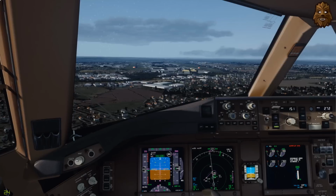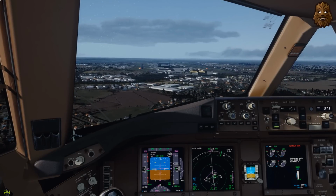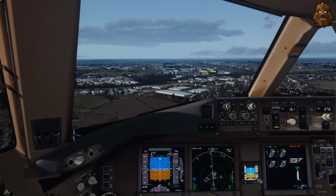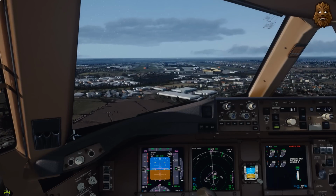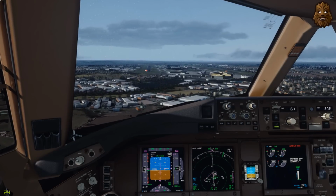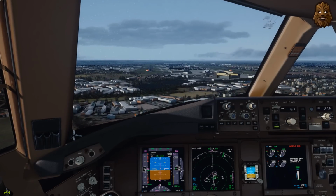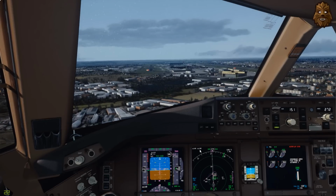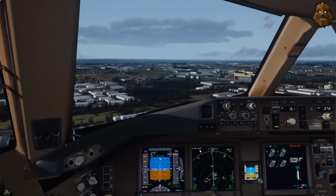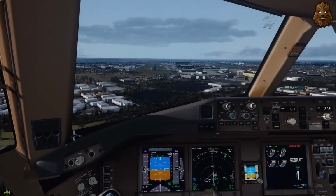Speedbird 168, runway 27 left, clear to land, surface wind 2 knots. Clear to land, runway 27 left, Speedbird 168. Speedbird 16 Hotel, welcome to Heathrow, taxi left on Alpha, parking stand 517. Left on Alpha for stand 517, Speedbird 168.